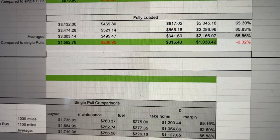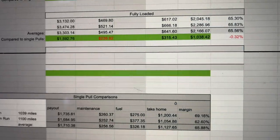Again, that could be more. I would assume if you're always loaded, it's still going to be a little bit less. But from the two trips I was on, I have a feeling you're going to get a 2 mile per gallon range of loaded versus unloaded. So the take home on fully loaded was $2,166. How much more is that?